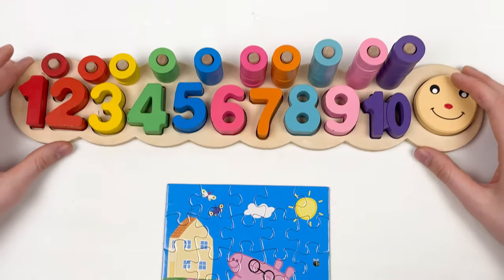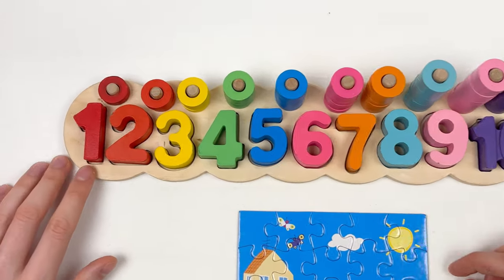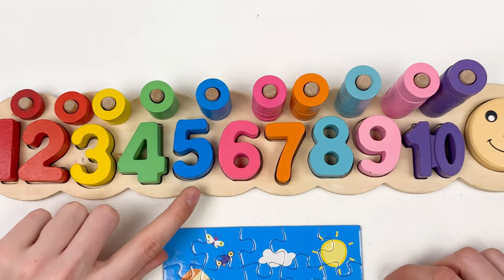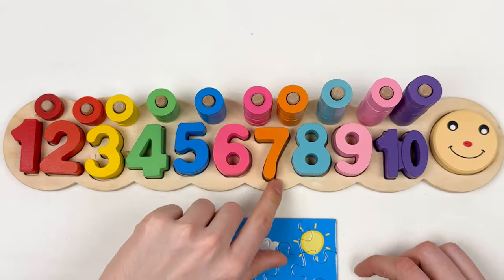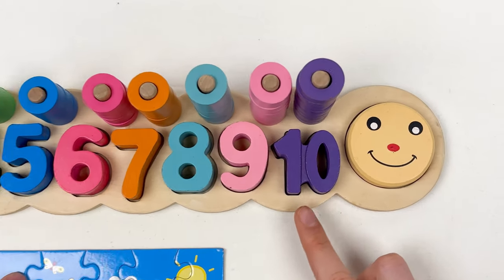And then we also completed the numbers board. And let's count together. 1, 2, 3, 4, 5, 6, 7, 8, 9, and the last one, 10.